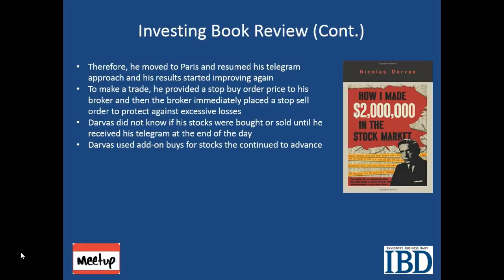So he actually moved back to Paris, and he wanted to be far away from Wall Street and far away from a broker office. So he went back where he was in isolation to some extent. He was in a different country, and he went back to his broker and said, I want my daily telegram, and we'll do it just the way we did it before. And once he did that, his results started improving again.